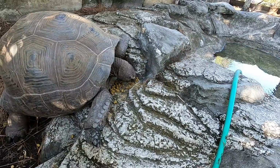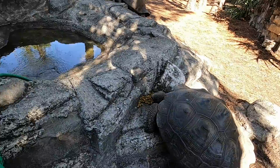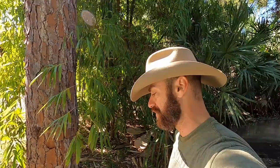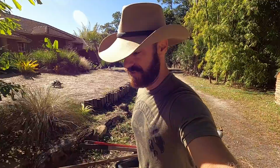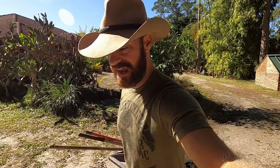So they get a handful of the chow and they eat it all up. And then at night they retire into their shed. And the cool thing is that these guys have been going in the shed on their own, which is really great. Can you imagine having to get three giant tortoises into their shelter at night? Well, I can, because that's what I used to do. But once they figured it out, they realized that that's a nicer place to stay during the evening than under a tree or in a bush.